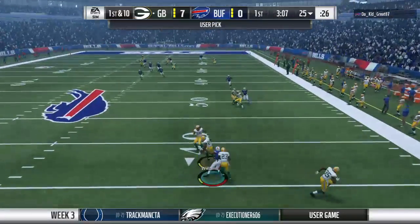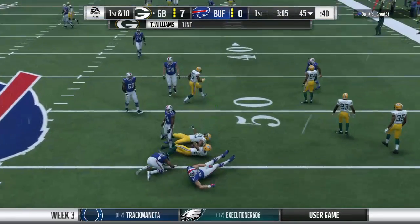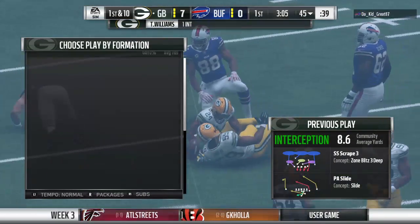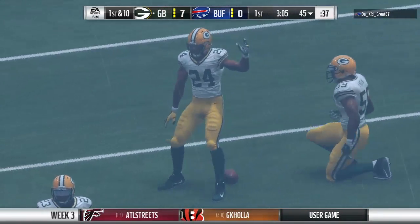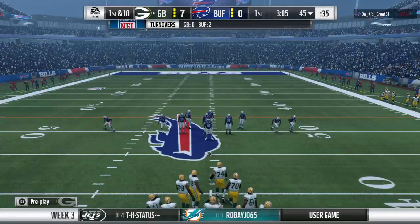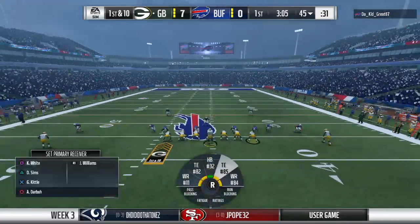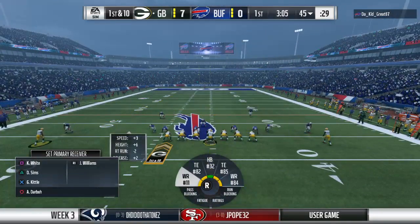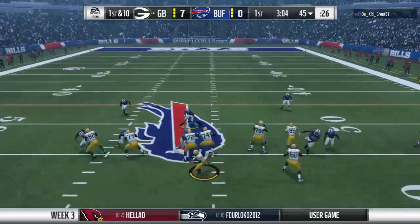Into double coverage, and it's intercepted. Trevor Williams with a pick, and he's able to bring it up 5 yards shy of midfield to the 45-yard line. Not the best of plays there as a quarterback. You're right-handed, rolling left, trying to throw it that far downfield. I remember a coach of mine saying, son, that's the equivalent of trying to get the car keys out of your pocket with your opposite hand while you're trying to run. You just can't do it.